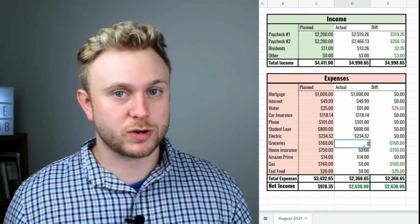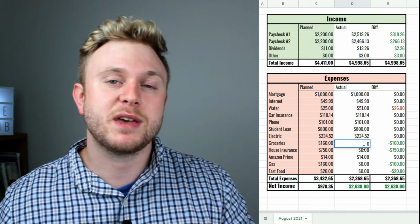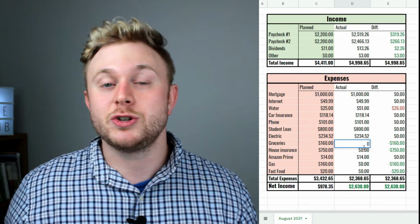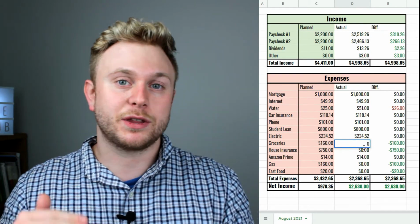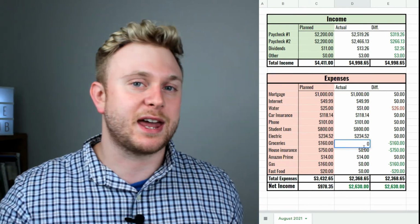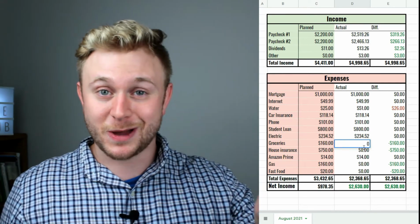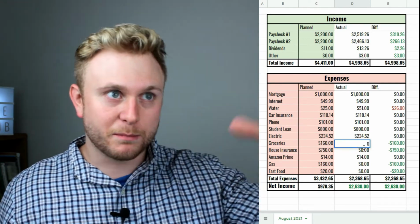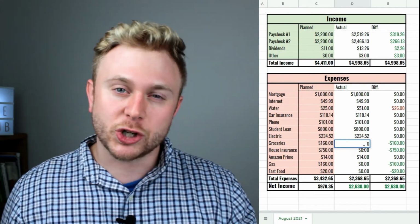Groceries. Now this one's a little bit tricky. If you remember from last week, you may have mentioned that I still use Mint, the budgeting app, to track my expenses so that they're already designated to a specific category. But I like to have a spreadsheet like this in Google Sheets because it makes me more mindful of where my money is actually going.